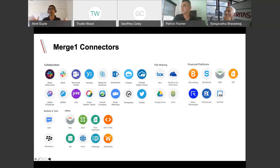So that's Merge1. The intent of today was to introduce what Merge1 and Enterprise Vault can do together. We will look at a demo of how that works, but let me stop here and see, Pat, Ranga, if there are any questions. And I would actually then go to Jeff for a few comments as well. But Pat, Ranga, any questions so far?